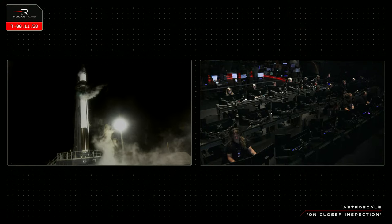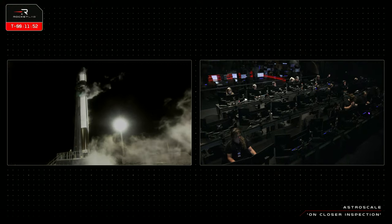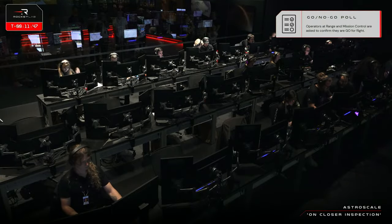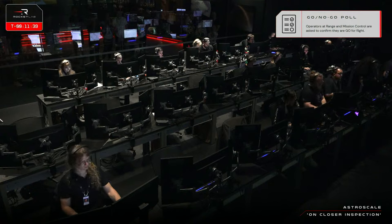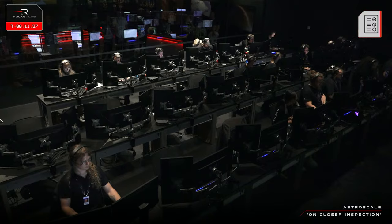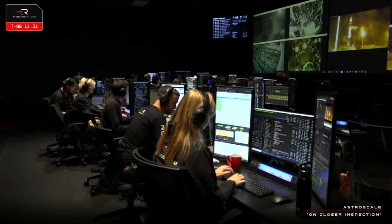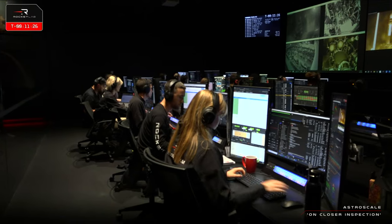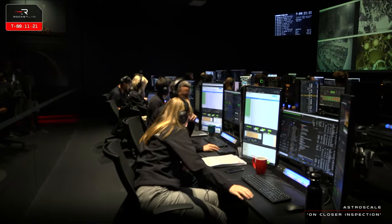All stations, LD on mission, proceeding with the go, no-go sequence. Stage? Stage is go. Avionics? Avionics is go. GNC? GNC is go. VCON? VCON is go. T1? T1 is go. GC? GC is go. PLS? PLS is go. RSO? RSO is go. MET? MET is go. RF? RF is go. MM? MM is go. And LDSUP? LDSUP is go.